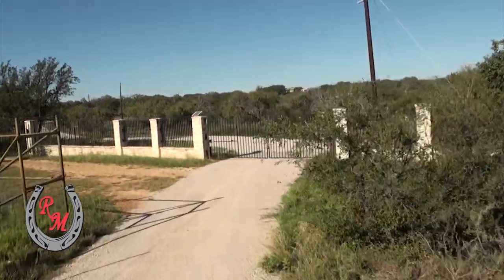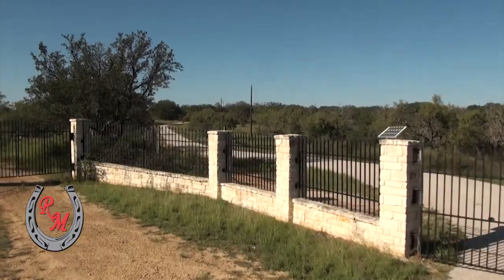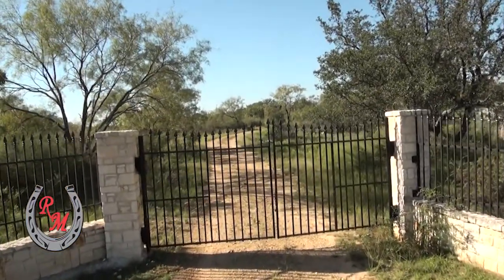To the right is the Spiral Horns. You see the house up in the background. No improvements on the Woodruff Ranch, other than the entrance right here. There is rural water. Hang on, we're going to give you a look.